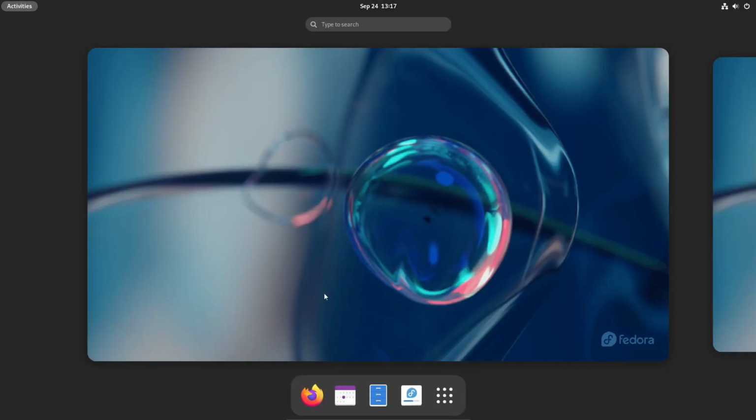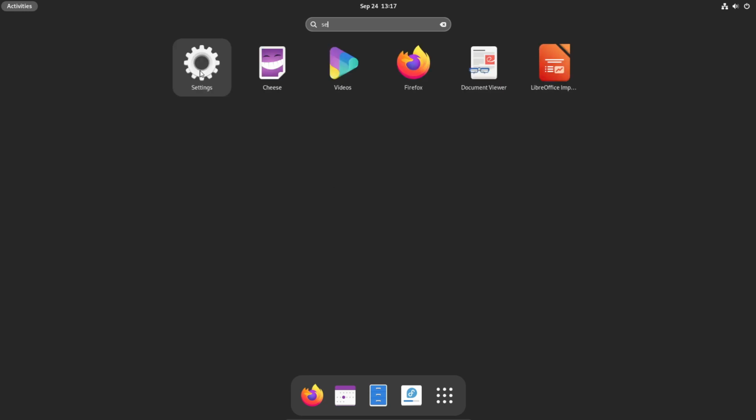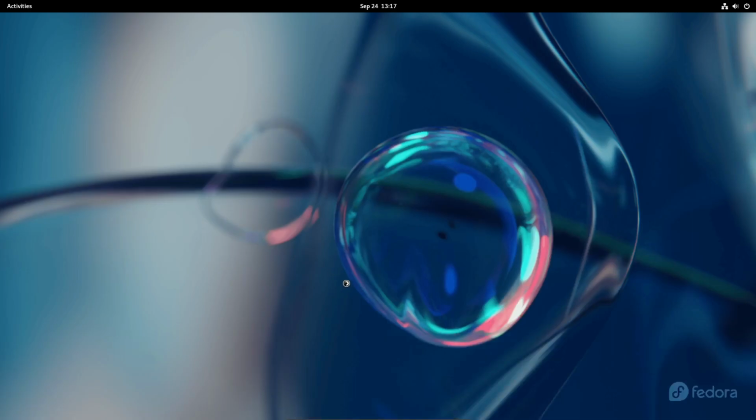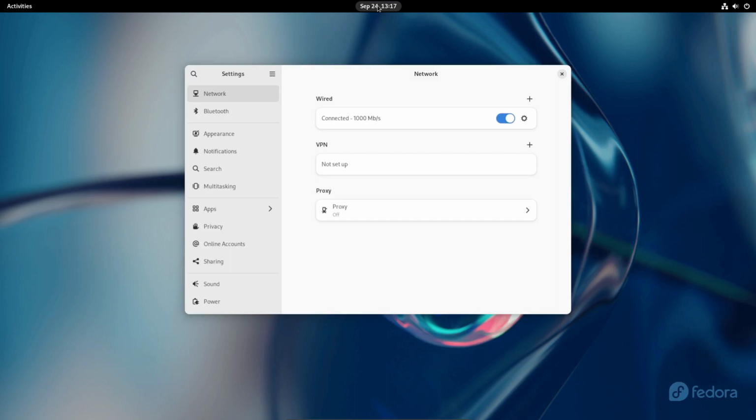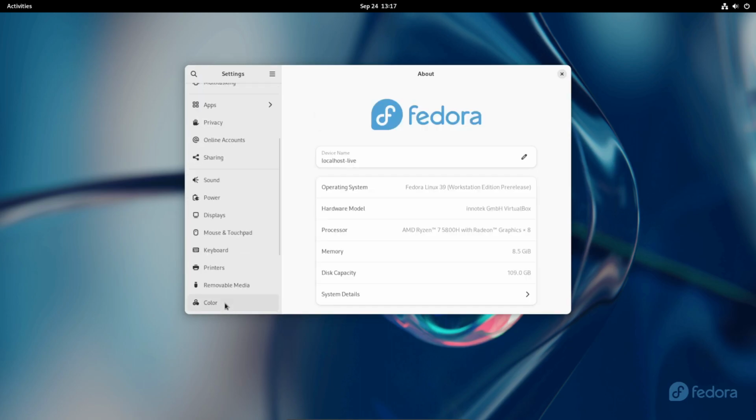Folks, so today we are looking at a pre-release edition of Fedora 39. It is the beta edition and it's expected to reach the full release next month. But with just a month to go, I thought, hey, let's take a quick peek at it and see what it has to offer and what's coming out.